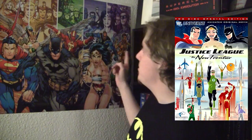Next up is Justice League, the Justice League films. Justice League: The New Frontier is the first one. I believe it came out in 2008, I may be wrong. Anyway, this one is about the origins of the Justice League. And again, I knew nothing about the Justice League, and you can probably see most of them here on this poster. It's set in the 50s and 60s, I think.